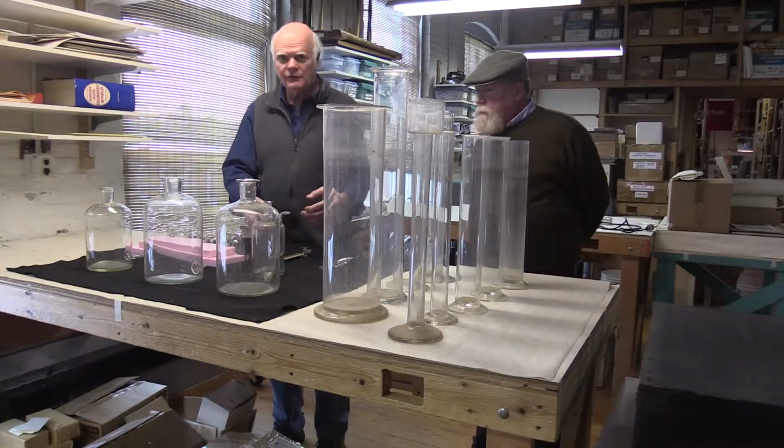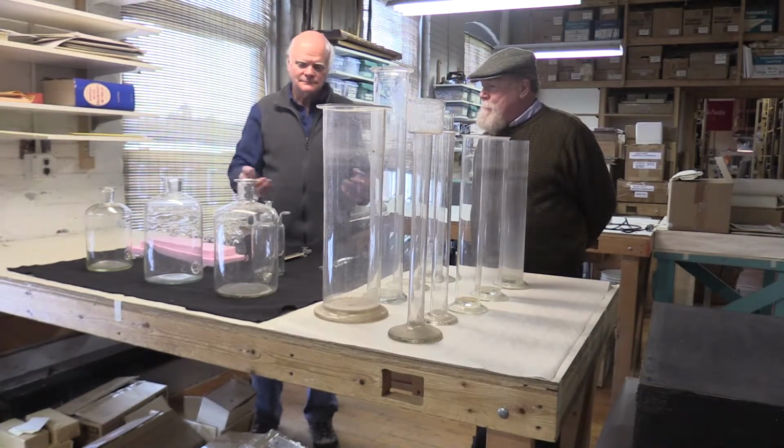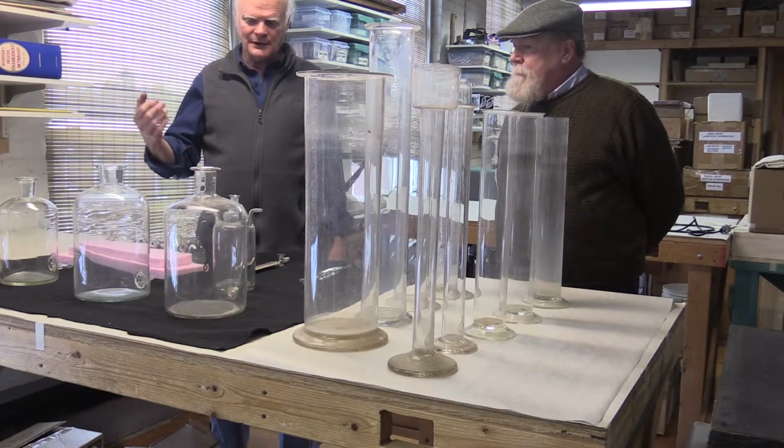One thing that I could show... Are these antiquarian pieces? Oh, well, I have a huge collection of apparatus, and I love chemical glassware.